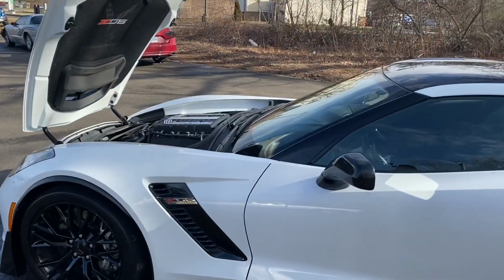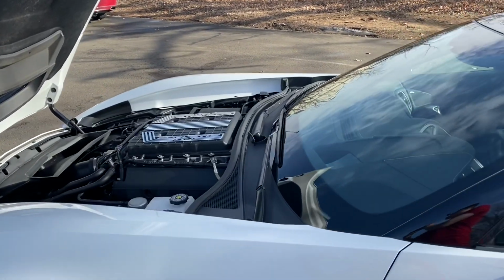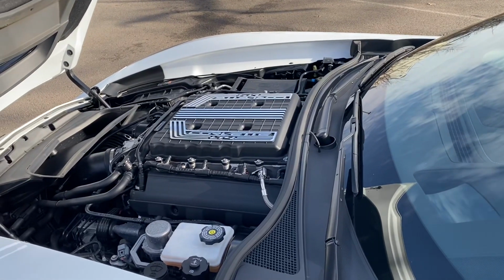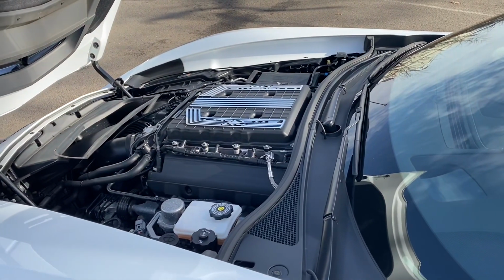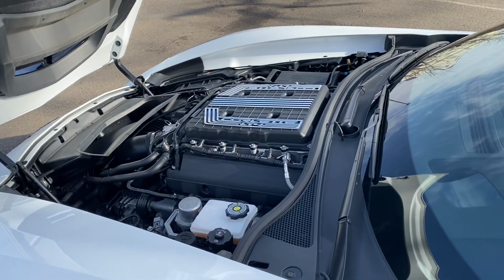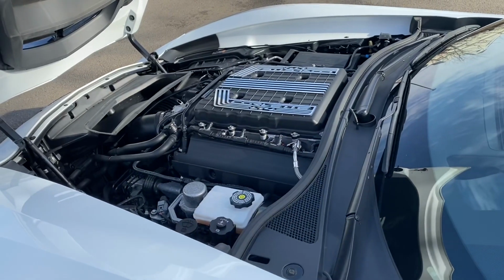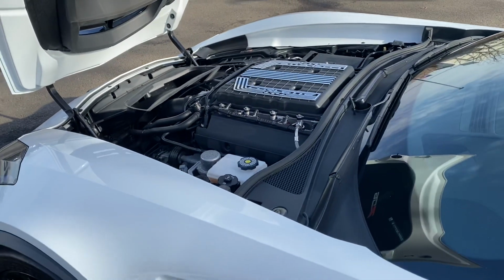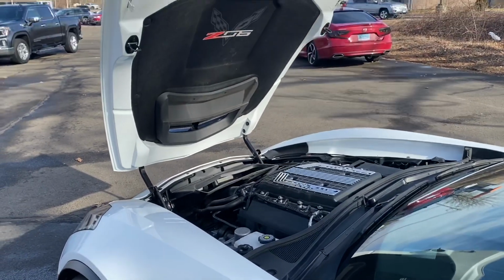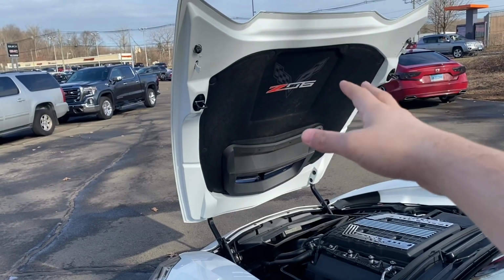So coming under the hood of this Z06, you will see a 6.2 supercharged V8. This one produces 650 horses and 650 feet of torque. This one is paired to a 7-speed manual transmission, and if anyone is curious about the MPG numbers, 15 city, 22 highway, and 17 combined. And honestly, I don't think it's that bad for a 650 horsepower car. And I like the fact that the Z06 is printed on the hood.